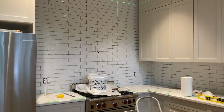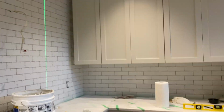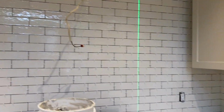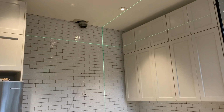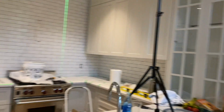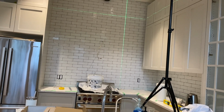So the tile is up, but obviously tomorrow, after 24 hours has passed, I've got to grout. So I feel like you don't get the true look of it until that happens, but it's looking pretty good, I have to say. But I think it's a little jarring when there's a dark lining between each tile, and the actual grout will be a white, not noticeable at all, so.